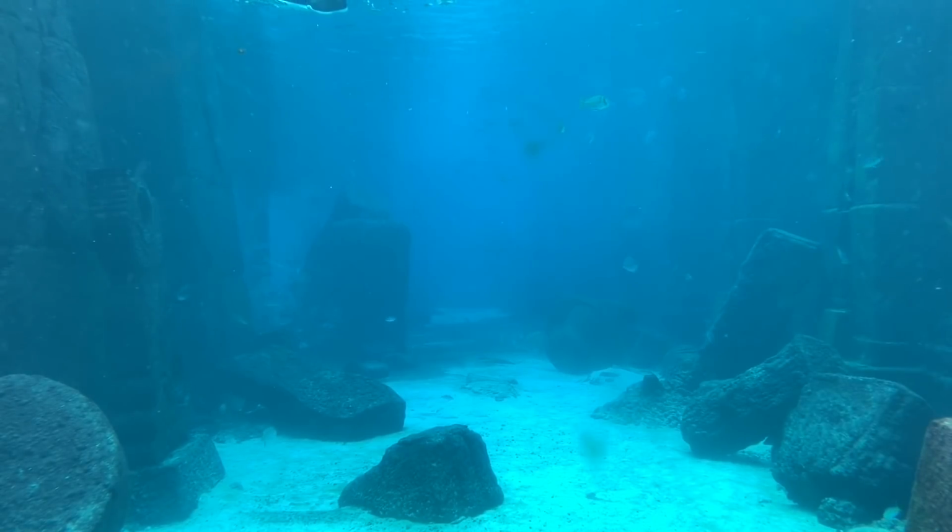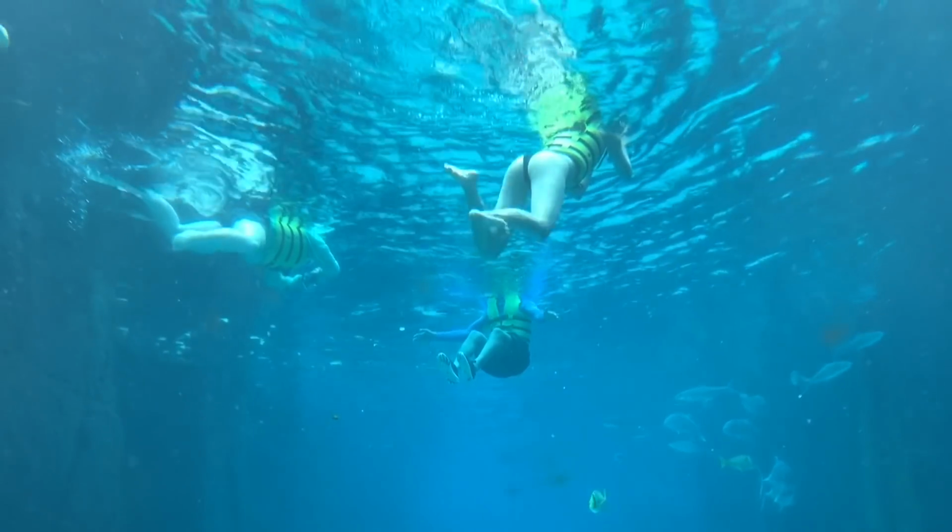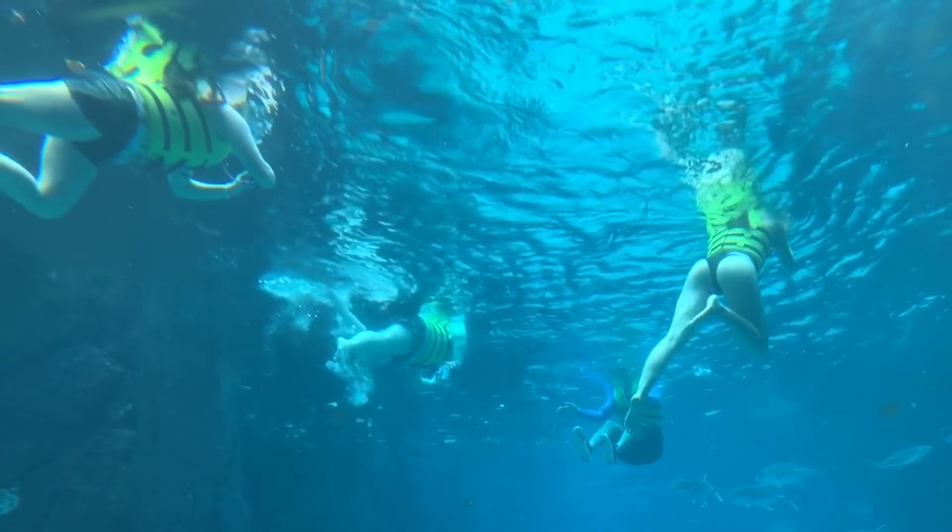Fittingly, we're here in an aquarium in Bahamas, Nassau, the filming location of Jaws 4, Jaws the Revenge. The Jaws movie that nobody likes to talk about.